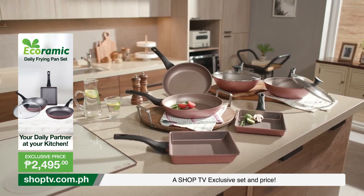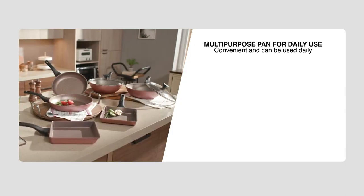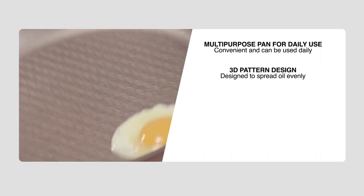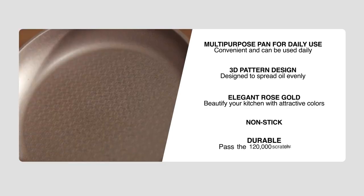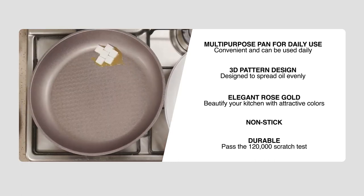Introducing your daily partner in your kitchen, the Ecoramic Daily Frying Pan Set. This daily frying pan is perfect for your daily cooking needs. It has a 3D pattern design that helps the oil spread evenly. You can now add beauty to your kitchen with this elegant rose gold pan. It is also non-stick and very durable, which allows you to use it for a very long time.